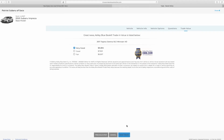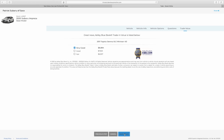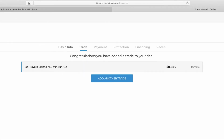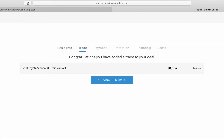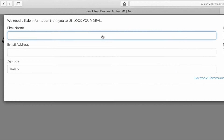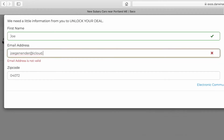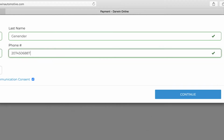At Patriot Subaru, we use Kelley Blue Book to give your average trade value, a source you can depend on. We'll save our trade and move on. You can even add another trade if you have one. At this point, the program will ask for a little bit more personal information from you so that we can tailor your payment to any specials that might be applicable to your location.